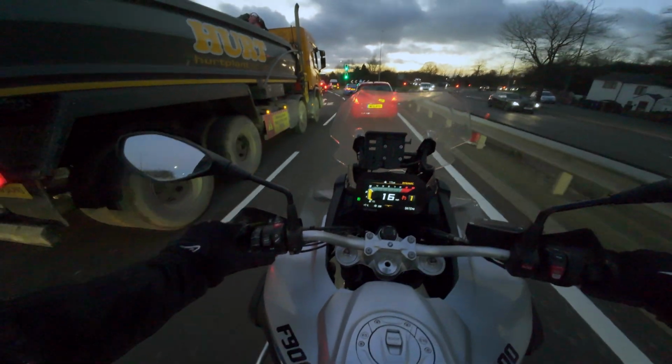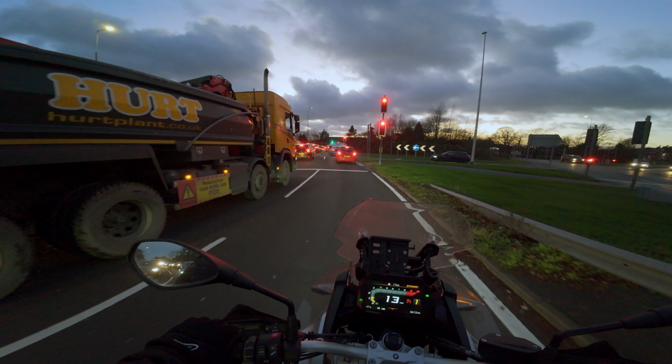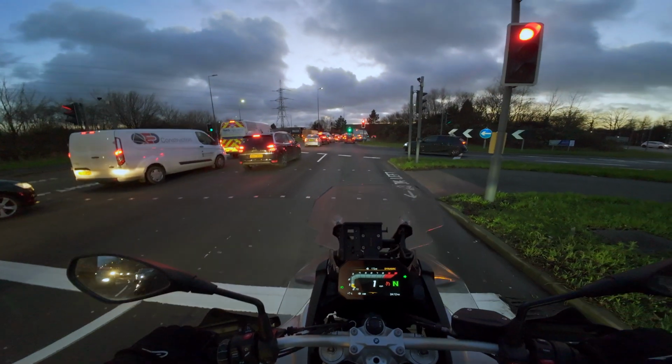Now what you're going to see is the light changing to red just as we approach. If I'd filtered I would have got through that light, but it's not worth the risk. I'll just hang back.